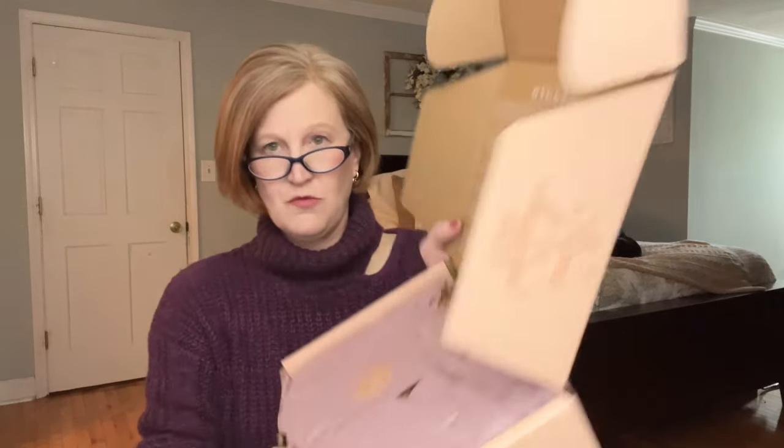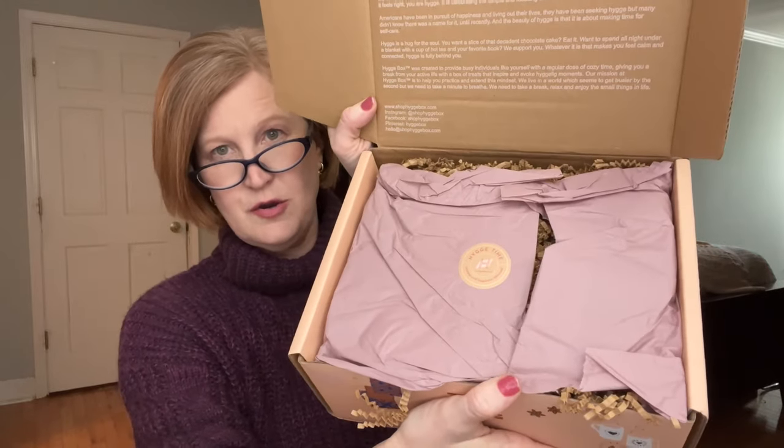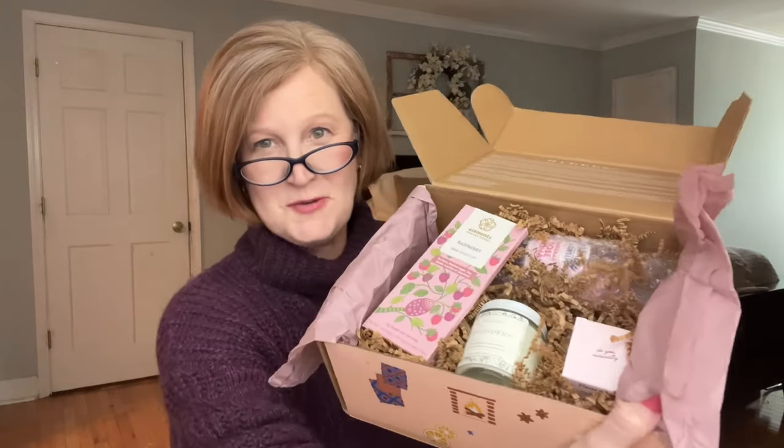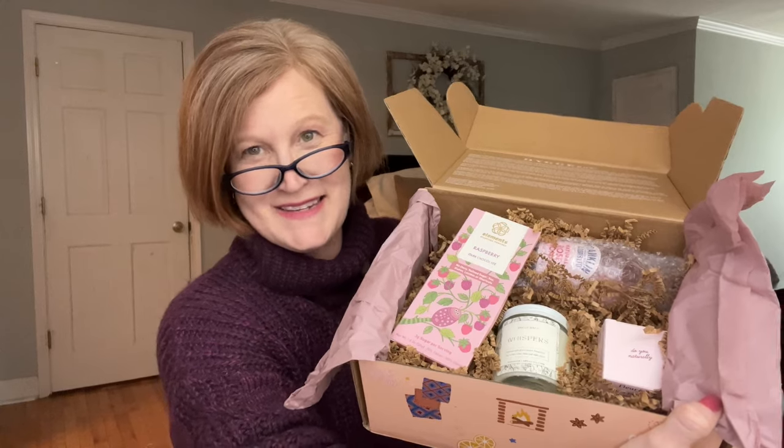1, 2, 3, 4, 5, 6, 7. So this is the deluxe box. There's just some really pretty neutral tissue paper. It almost has a hint of a lavender to it. And then I'm going to take all of these shreds. I'm so excited. When you pull away all of the shredded paper, you see this, and I see a chocolate bar right on the top.